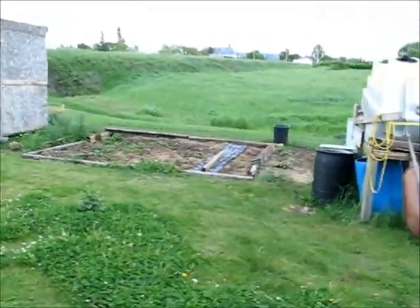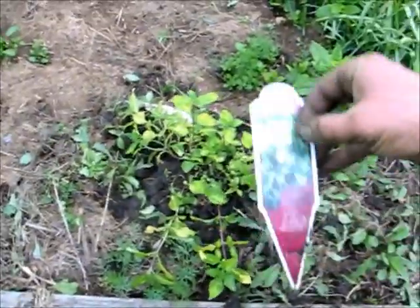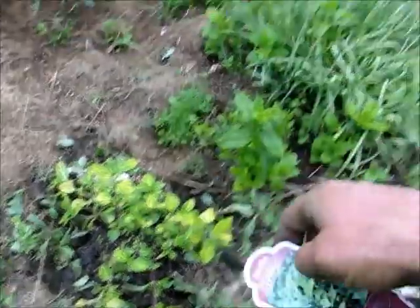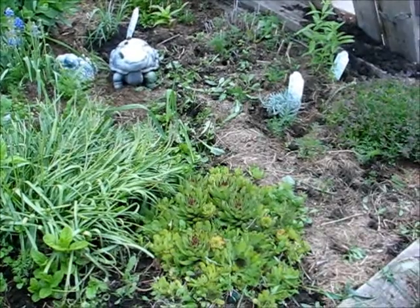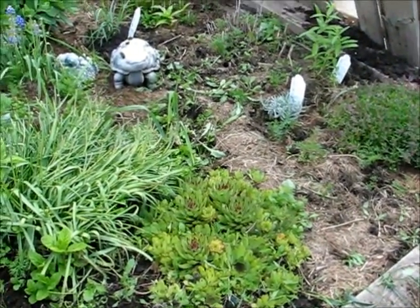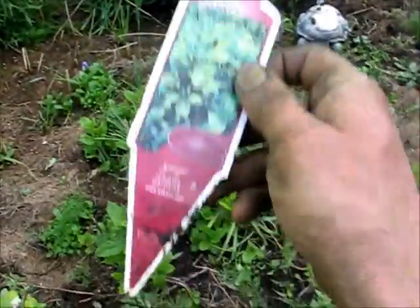The bottom garden's doing about the same. I think there are new sprouts, but nothing new. The biggest news today was I planted some new herbs and things that I bought. And this is ginger mint. I planted lemongrass, some lavender, and 6 different herbs I was able to plant today. So that's exciting. And these we got at a farmer's market.